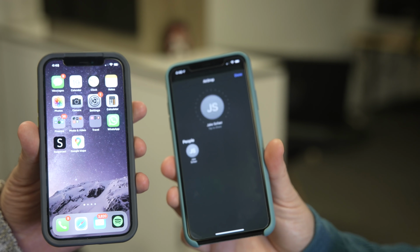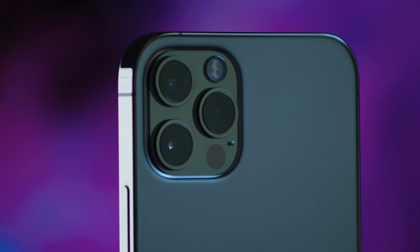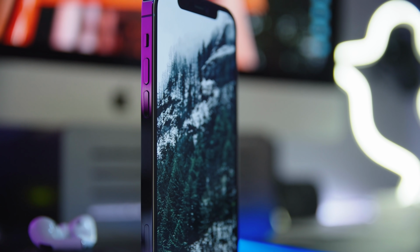I also absolutely love AirDrop. I use it every single day. I'm sending things between my computer and my phone and my iPad. Google just doesn't have an answer for this, especially with my Mac. And for as much as I love the design and the materials of the S21 Ultra, I really like the iPhone 12 Pro's stainless steel frame. It just looks better, it feels more solid.